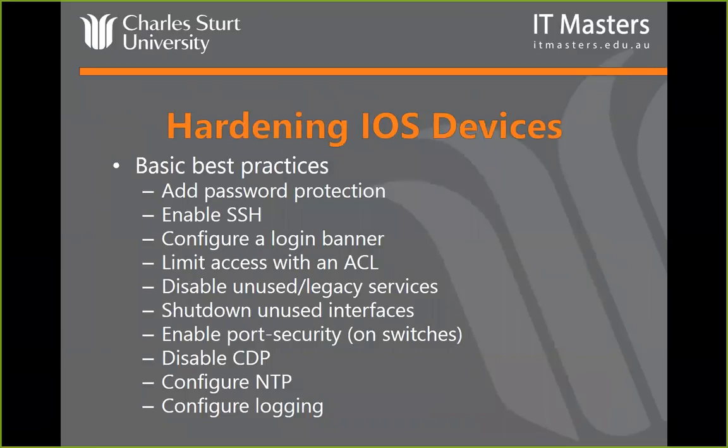Hardening iOS devices. Best practices would be to add password protection clearly, to enable SSH, so instead of using Telnet, use SSH. To configure login banners, and I'll talk more about those in a minute. Limit access with an ACL. That's actually to the router itself, not through the router. So I'm talking about VTY lines, Telnet, SSH access. Disable any unused and legacy services. Anything you don't need, turn it off. CDP is a typical example you might turn off if you're interfacing to other networks or ISPs. Don't need it there, turn it off.